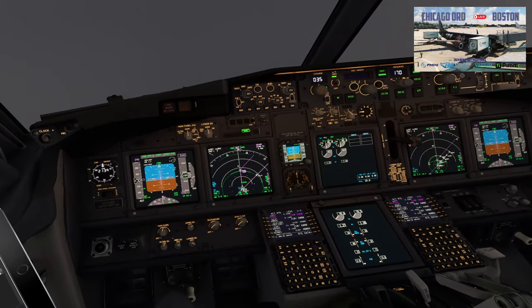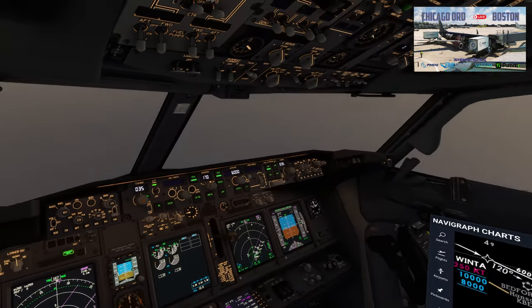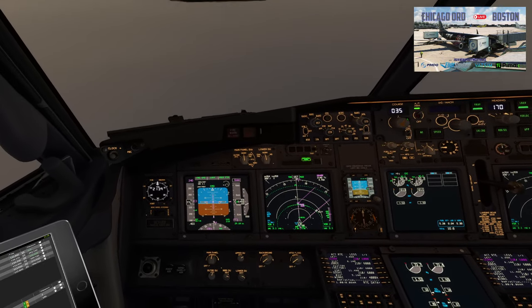Level 445, you're 7 miles of trail. That company heavy Airbus, connect Boston Tower, 128.8. They're pretty sweet. 128.8. Bravo, welcome aboard.